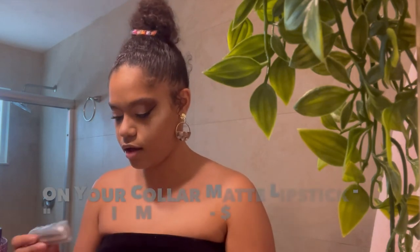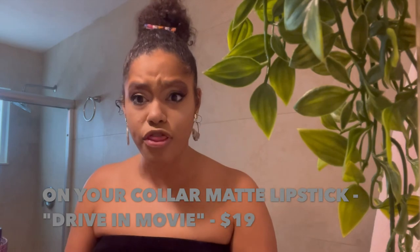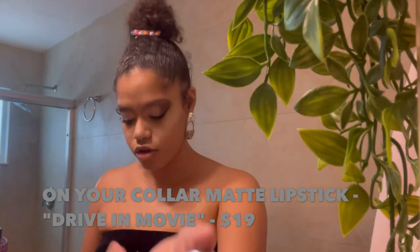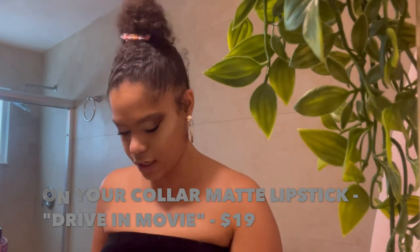Okay, so last is lips. I have the Drive-In Movie liquid regular lipstick. I have the Utmost Importance plumping gloss and the On Your Collar plumping gloss in VCR. So I'm gonna go ahead and just take out the lipstick. These lipsticks are thick. Like, look at that. These are thick. So pretty, nicely weighted. Oh, these are thick. Do you see how matte this looks?